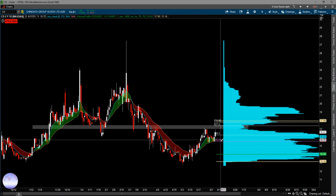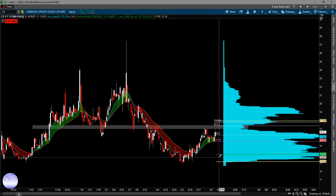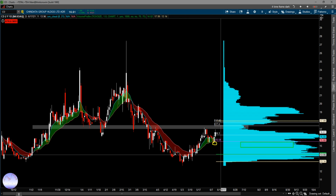little bit of a long entry with a stop below this 1554 here, right? Essentially, right at this low volume zone. Okay, so if it gets below this, dips below this low volume zone, then there's a good chance that it could work itself back down into these high volume areas. So again, we don't want to get caught in that.